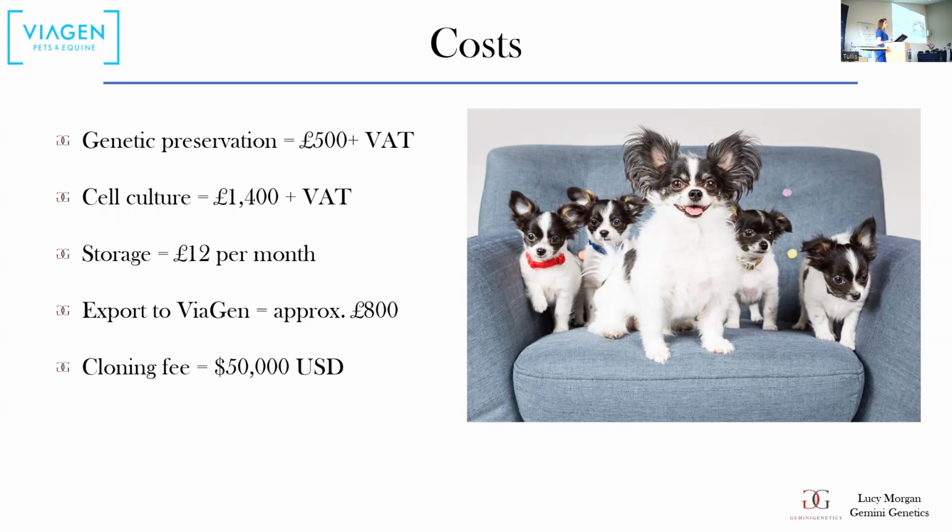I appreciate a lot of you will look at that and find that an eye-watering price. I can't afford that myself, most definitely. But what I'm here to say is that that price very much depends on the animal that you're cloning. But even if you're not ready to clone, the initial preserving is only £500 plus that.